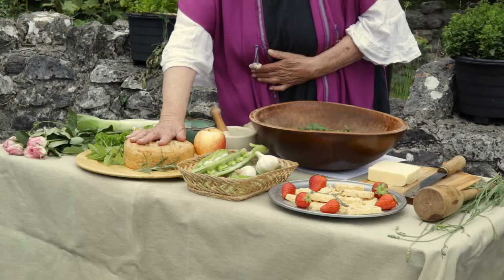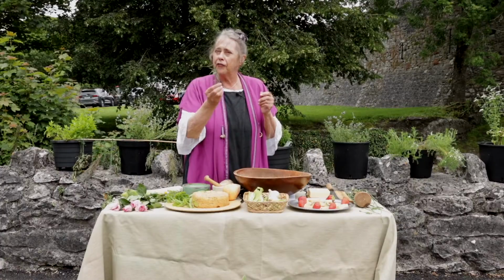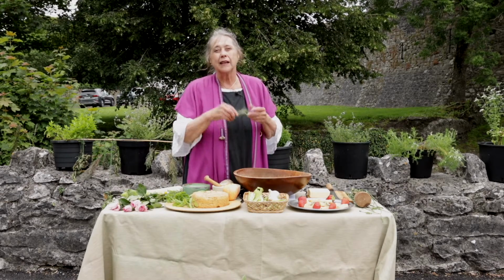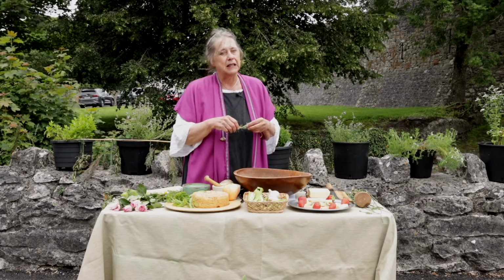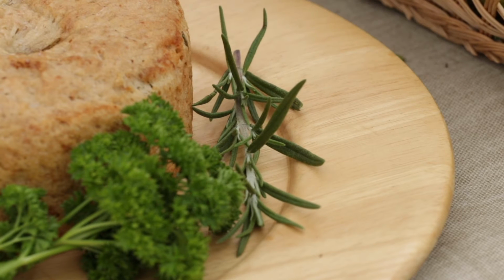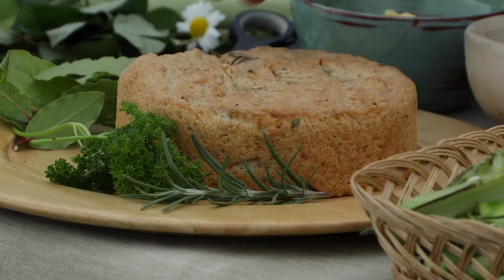And so I also made a bread with some herbs today, and this is a rosemary bread. So here we have our wonderful rosemary, one of my favorite herbs. And it's just yeast, because they didn't have baking soda until the 1860s, and all raising agents were either eggs or yeast. So this is just a very simple recipe of wheat flour, oat flour, and a little white flour. And then we have our rosemary and a bit of oil and of course the yeast.